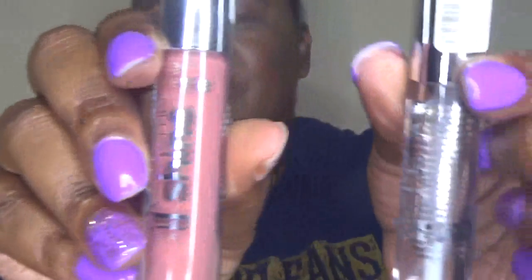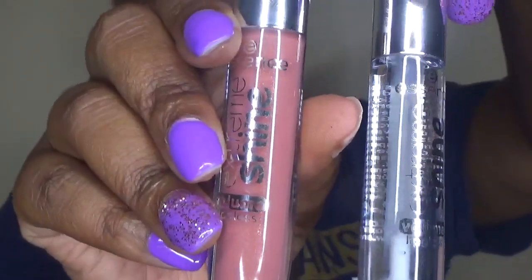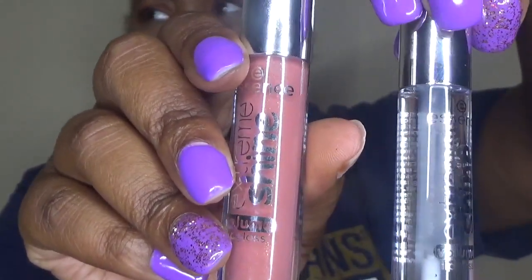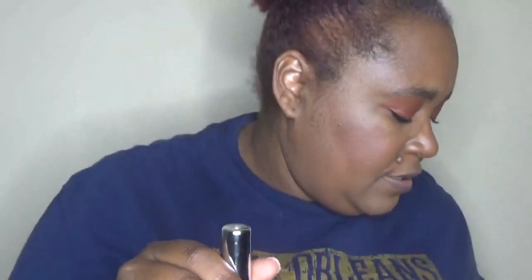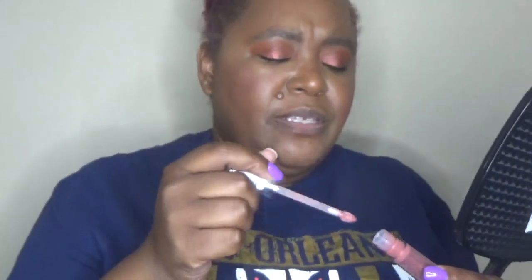Here it is. I also got it in the clear as well, so I did get both. I got both of them from Ulta. I believe they're like $2.99, or something like that. So I wore this one. I didn't wear a lipstick to top it with that lip gloss. So I just wore this one. Now, the color, I really do like the color. I was actually a little shocked by the pigment. Here's the doe foot applicator. It's not really the same as the first one.